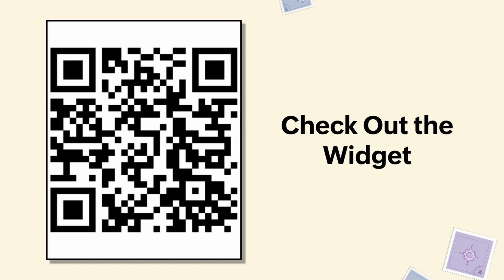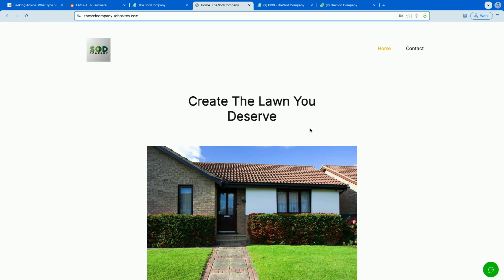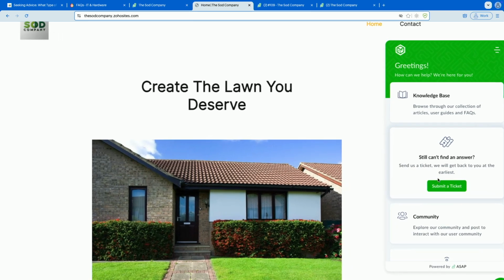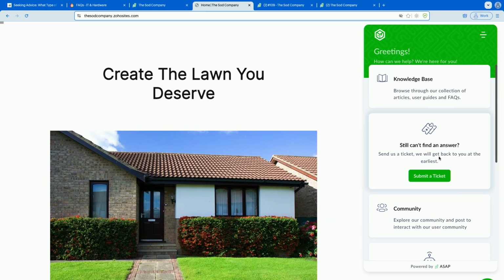All right, so I have the widget you can check out. This goes to my sod company website, different from the help desk, and I'll leave that up for a minute. So here's my website. Nice and ugly, nice and simple. I use Zoho sites and then like didn't change a thing except the photos, right? Very, very simple. But here's the thing that we want to recognize is right down here at the bottom, there's the little widget, right? And so if I can zoom in a little bit, yeah, there we go. So here's your little chat bot or your little ASAP widget that's on your website, on your mobile device. You can find it on the iPad. If you guys are looking at it in your phone, right, it looks great.